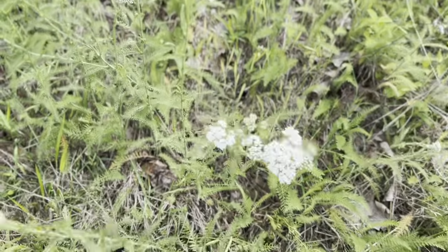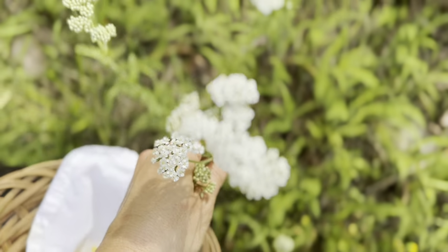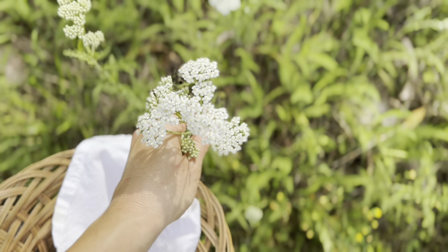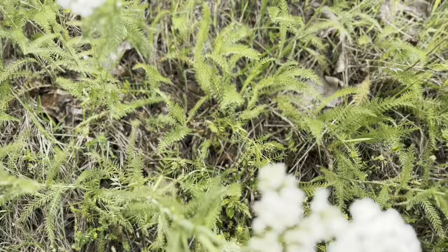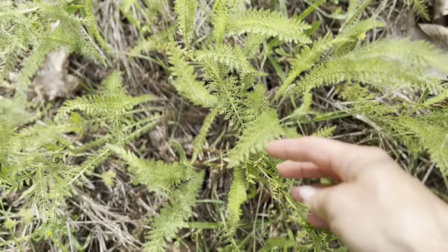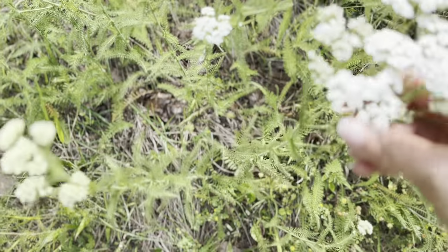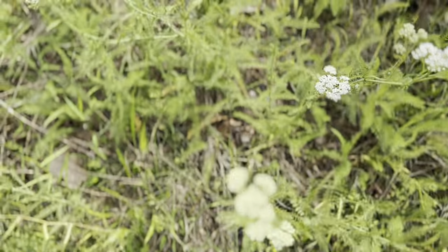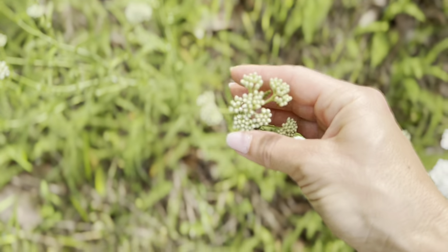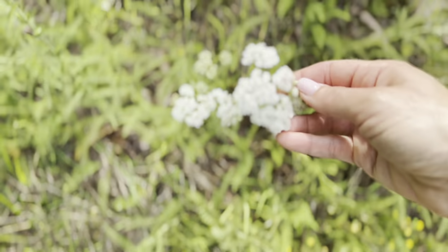So if you're not 100% sure what yarrow looks like, it's got these tiny little white flowers. It comes in different colors as well, but what will give it away are the feathery leaves. These soft feathery leaves will show up first, and then the yarrow will come up and bloom. This is what it looks like closed. And then when they open up, there are all these tiny little delicate flowers.